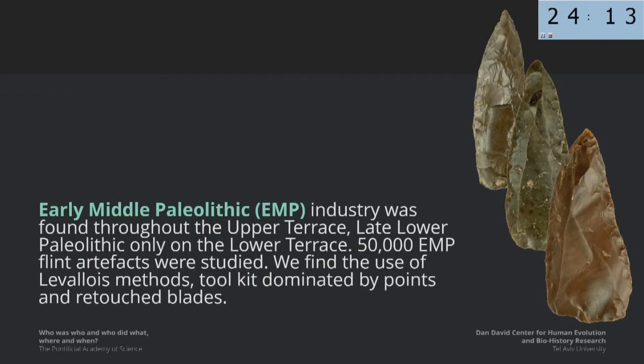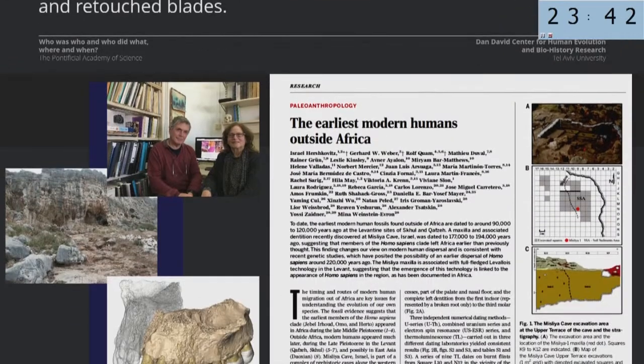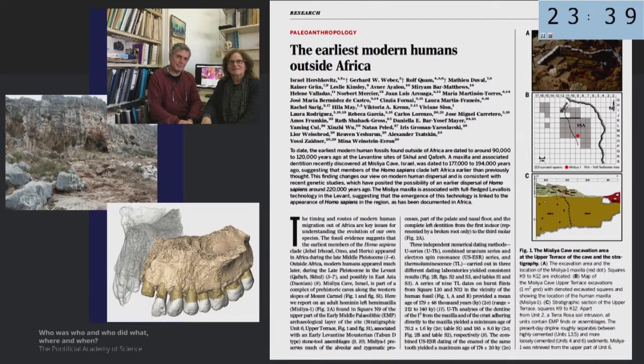What is interesting about the cave, at least the upper layer of the cave, is that what we find there is what we call early Middle Paleolithic industry. This is extremely important when it comes to the dating of the cave, as you shall see later on. There is a huge amount of data coming from the different archaeological sediments. The sediments go down for at least 4 or 5 meters. Most of the cave was already excavated. And it was recently published by myself and my colleagues and many other collaborators not long ago.